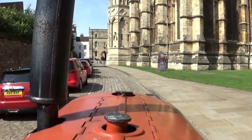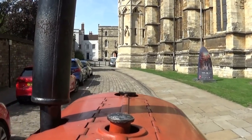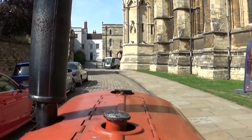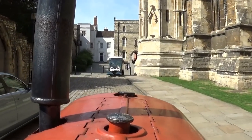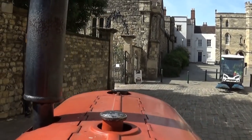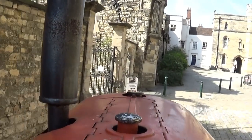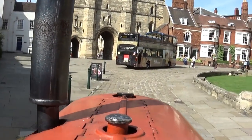So here we are going around the cathedral, as you can see. Nice and steady on the cobblestones, you know. And I'll tell you what the big surprise today for me is. To be honest, I was dreading bringing my tractor into Lincoln because I don't even like villages and things. But do you know what? It was far easier than my car.